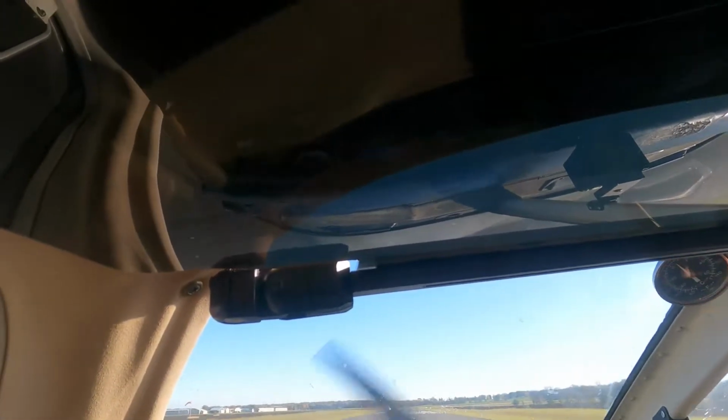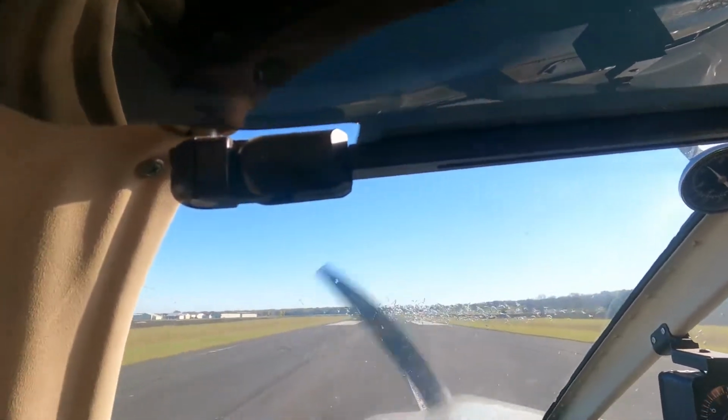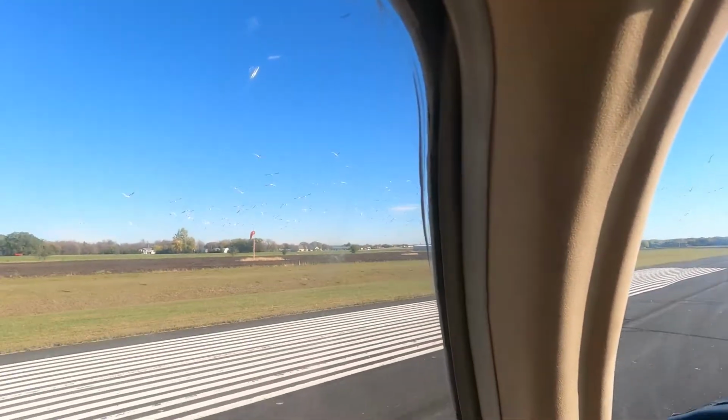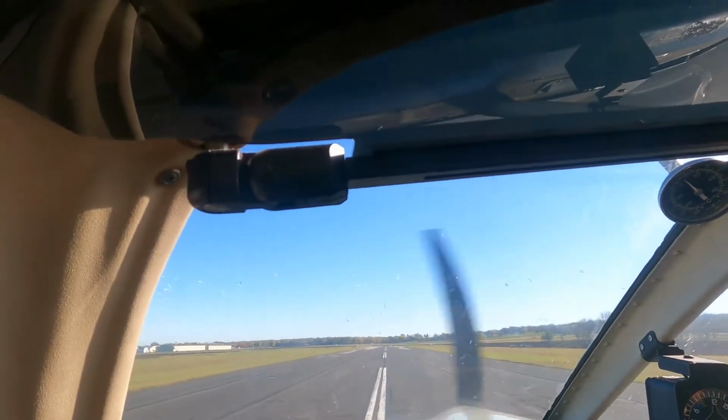We're not doing a touch and go. Uh-oh. Oh, jeez. Yeah, they tend to move. We just don't want to do a touch and go. Kind of a short field landing. Cool.